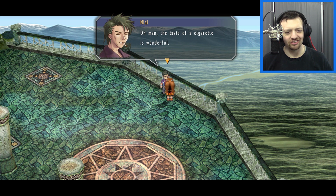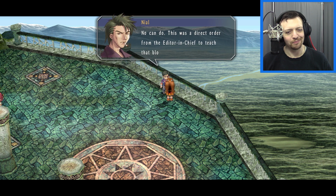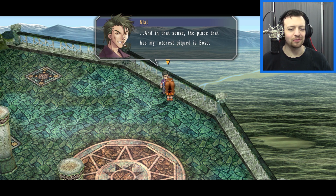Oh man, this cigarette is wonderful. At first, I wasn't in the mood when it came around to do a story in a rural place like Rollins, but sometimes these types of places aren't so bad. If you want to be rude like that, then maybe you shouldn't have come at all. No can do. This was a direct order from the editor-in-chief to teach that blockhead girl a thing or two. Otherwise, I'd be all over the kingdom searching for the latest scoop right now. When you say scoop, don't you just mean gossip for your next article? Not that I have anything against gossip, but reportage is predominantly greater. And in that sense, the place that has my interest piqued is Bose.